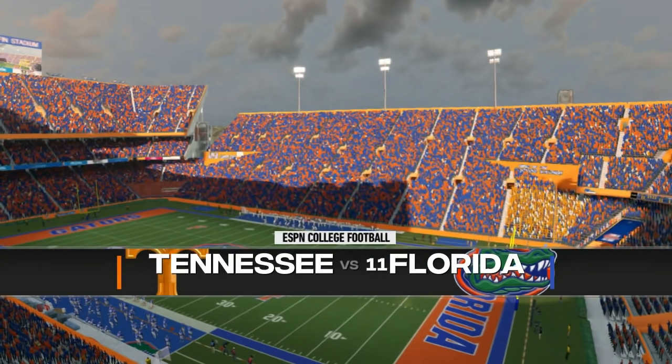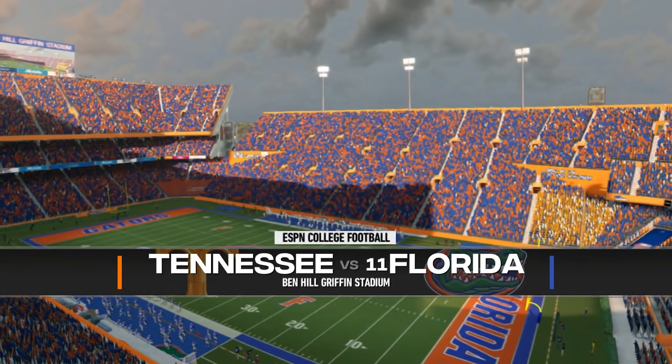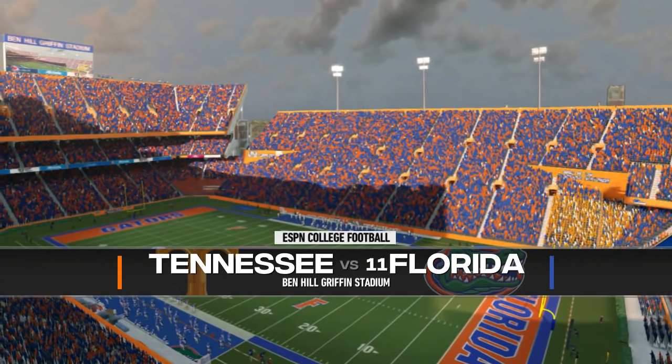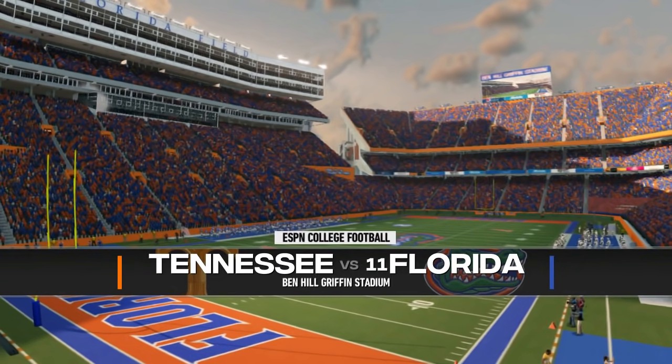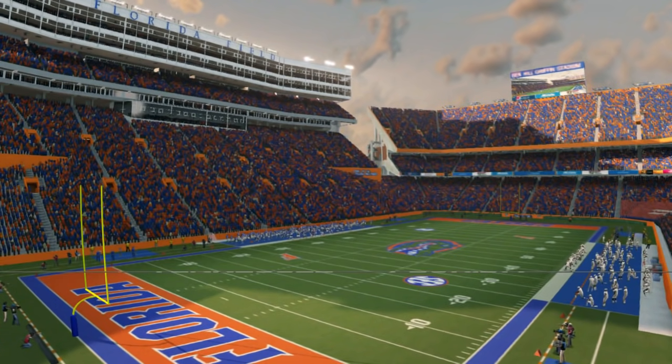Glad you could join us today for this classic SEC rivalry. I tell you what, there's little in the way of camaraderie between these two schools. And now the coin toss, and it's presented by Nissan. Innovation that excites.